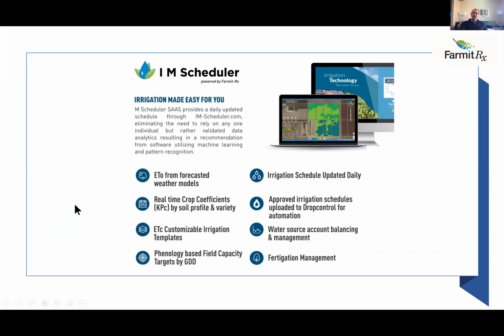Crop coefficients vary by soil profile. Depending on your soil types and textures, your crop coefficient is going to vary. Obviously, the size of the trees and vines varies too. We have an ETc customizable irrigation template, so we can put out any configuration of water and irrigation based on the grower's needs, timelines, and ability to apply that water.